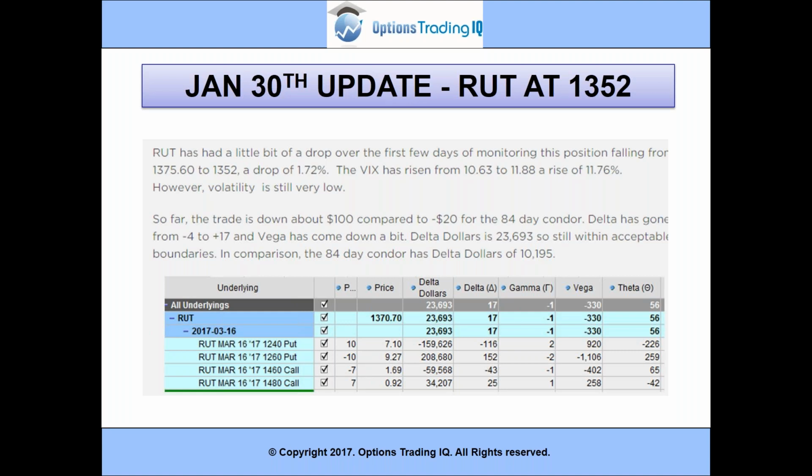Hopefully that makes sense. So here we are, position at the moment, no reason to adjust. Okay, our delta dollars is still okay. We're risking about 18,000 on this trade. Delta dollars has only hit 23,000. I wouldn't look to adjust until it hits double the capital at risk, so about 36,000.